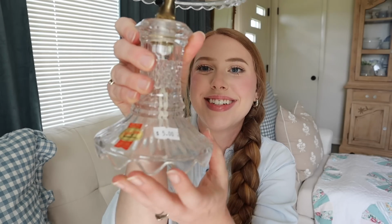This was only $5. It says it is crystal, made in Germany. And this piece was only $5, which is such a good deal. Definitely less than I paid for my other one. I believe I paid $10 for that one, and so I just could not believe I found this for only $5. It has such a beautiful pattern.